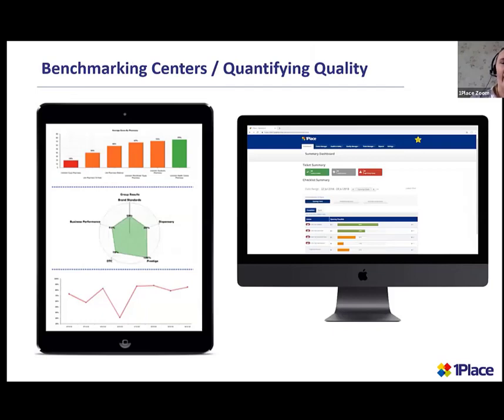Perfect. And this is what some of the reports look like, but I'm going to show you these in the live system and take you through them so that you can see the real-time visibility there and understand what you can actually quantify in the system as well.